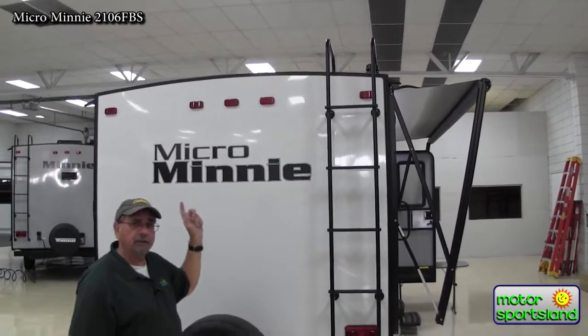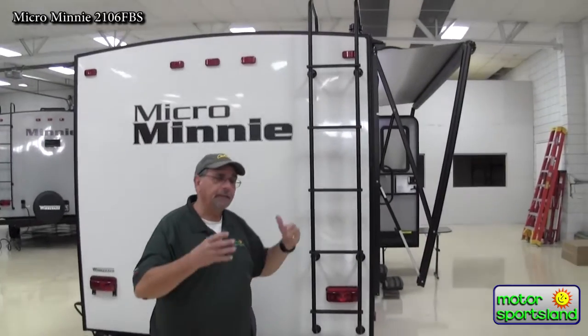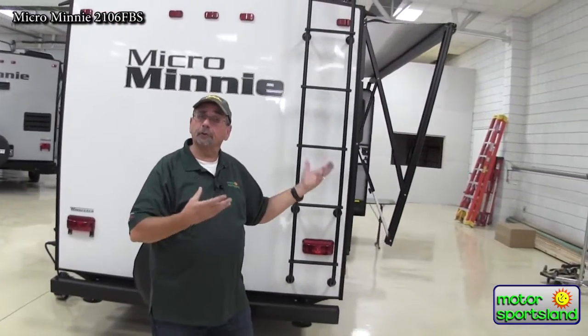The other thing that Winnebago does differently too is 90% of your travel trailers out there are what's called a rubber roof with a 10-12-year warranty. This is actually a TPO roof. It's a combination of rubber and vinyl. What that means is it's going to last longer, requires less maintenance, and it doesn't chalk. It costs more, but that goes along with the rest of the coach.